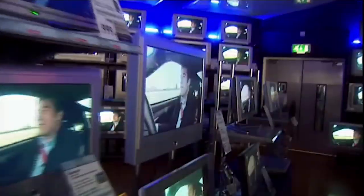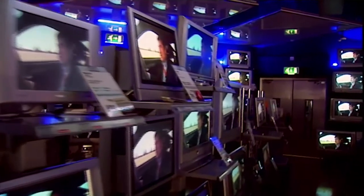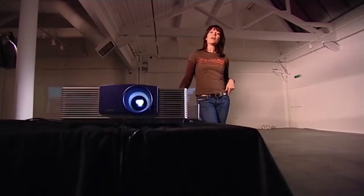Now, even if you're determined to get a proper home cinema experience, it's difficult to justify that sort of money. There is an answer, though. A way to get an even bigger picture than the one available on the world's largest plasma. A picture which is arguably even better quality and has a price tag of less than £1,000. I'm talking about home projectors.